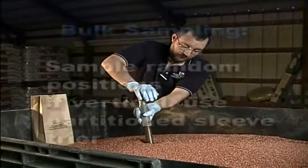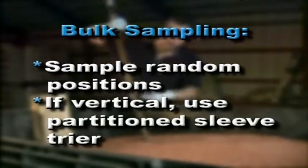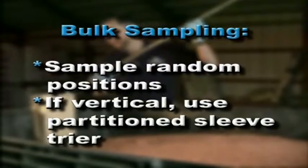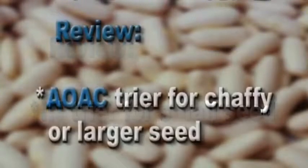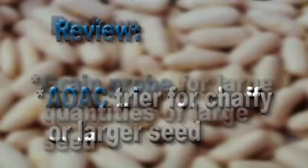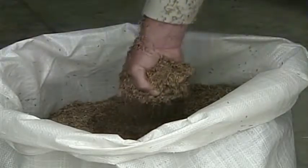Considerations for bulk sampling are a bit different. Draw samples from random positions. If a sleeve trier is used vertically, it must be partitioned. In review, remember, an Indiana trier is used for small seeds. An AOAC trier is used for chaffy seeds or larger seeds. A grain probe is used for large quantities of large seed. Special circumstances, as in sampling extremely chaffy seeds like native grasses, may call for hand sampling.